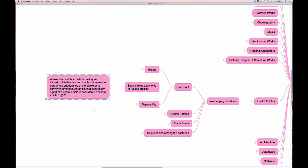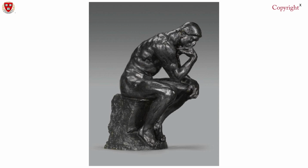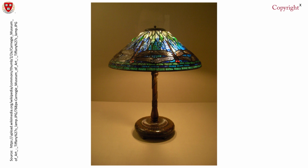Some applications of this definition will be straightforward. For example, Rodin's sculpture does not constitute a useful article because its function is to depict itself, to depict a thinker. By contrast, a lamp, no matter how beautiful, is a useful article because it has a function other than looking good, namely illuminating the room in which it's located. In other instances, however, application of this definition will be trickier.